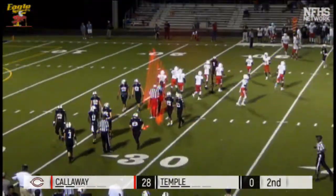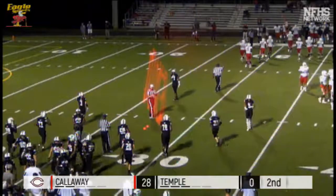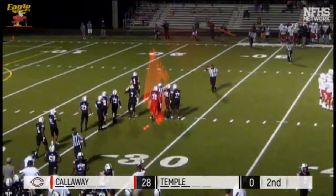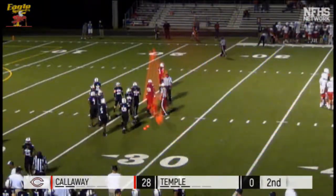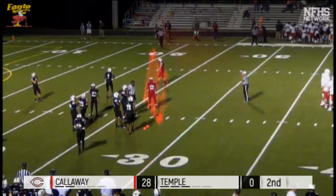All right, welcome back, everybody, live here in Temple, Georgia. And out of the timeout, we have a fumble on the play. Temple dropping the ball and recovered by the Cavaliers on the Temple 26-yard line. So another turnover for Temple, and we'll see if the Cavaliers can cash in with 3 minutes left before the half. Short field to drive.